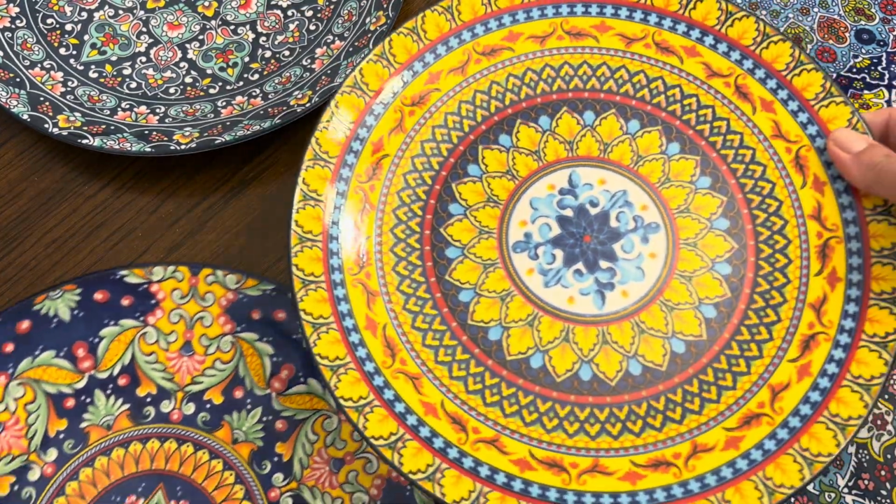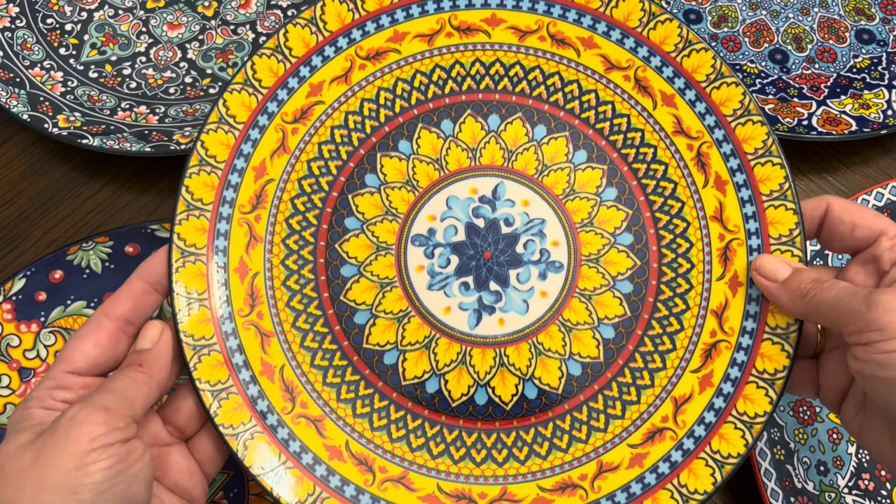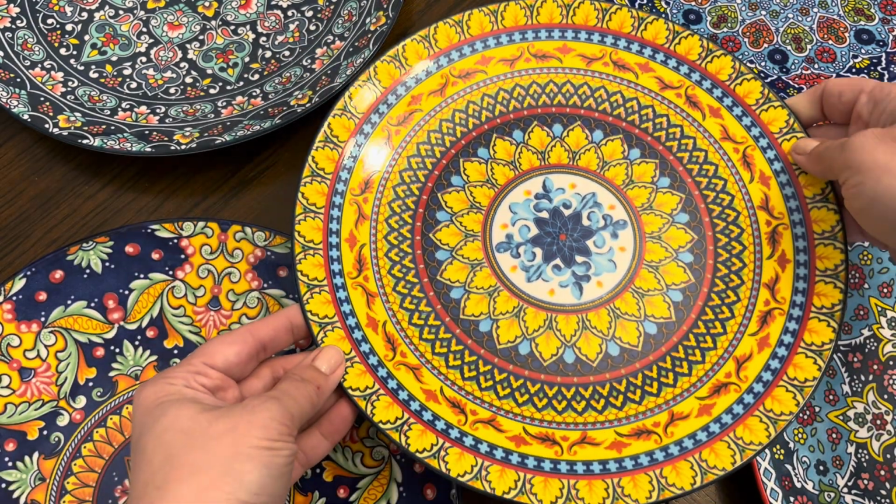And the last one here in this bright yellow color combination. I'm totally impressed.